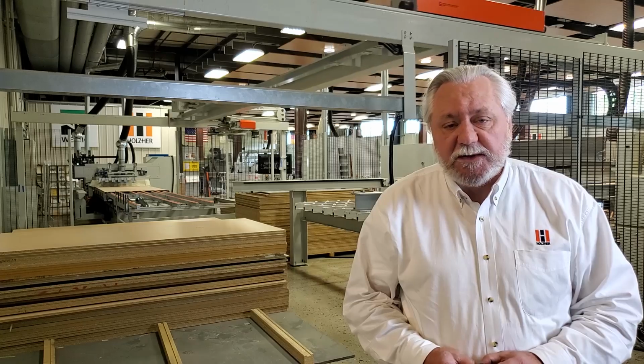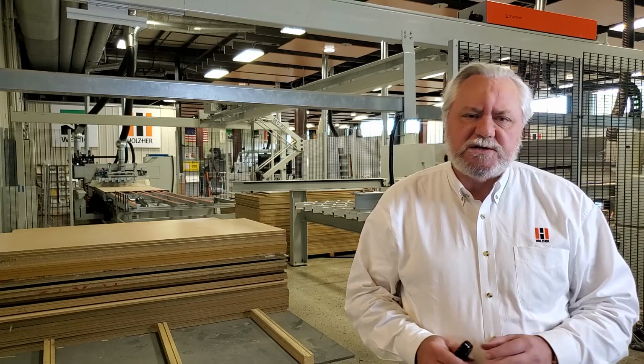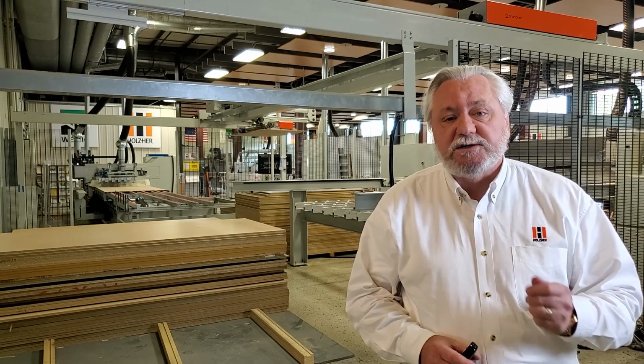Today I'd like to talk to you about the StoreMaster 5110, our automated storage and retrieval system. The key question with the StoreMaster is: is your production up and running, or are you still searching for panels?